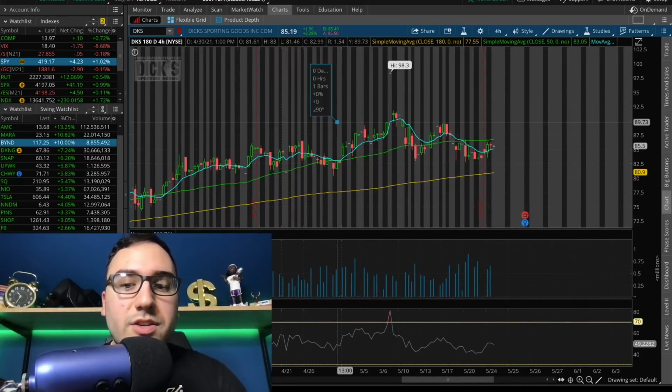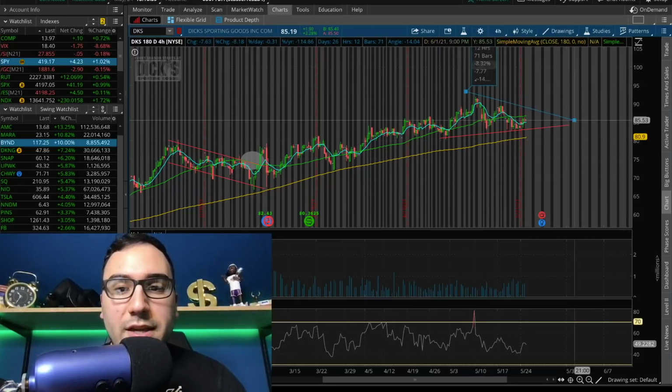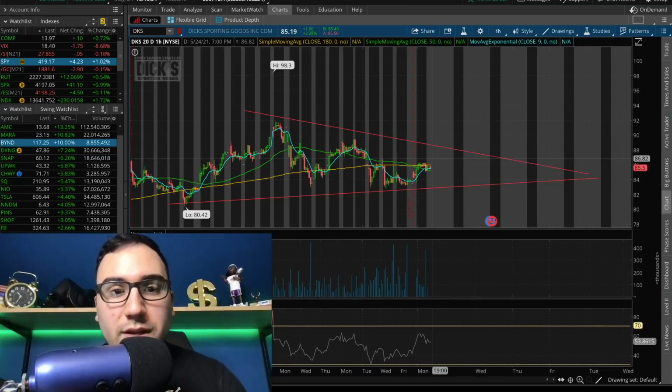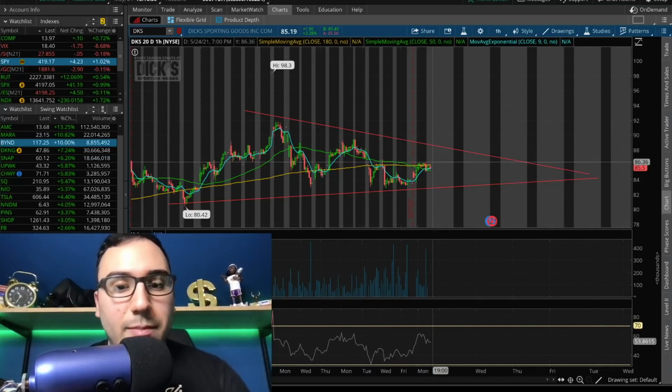And what we notice here is it's in a wedge, right? You guys can see higher highs are being made, but we're also making lower highs in the short term. And if I pull up the hourly chart, you guys will be able to see that. So I like how we peaked above the 50 EMA here on the hourly chart, but we closed under the 180 SMA.